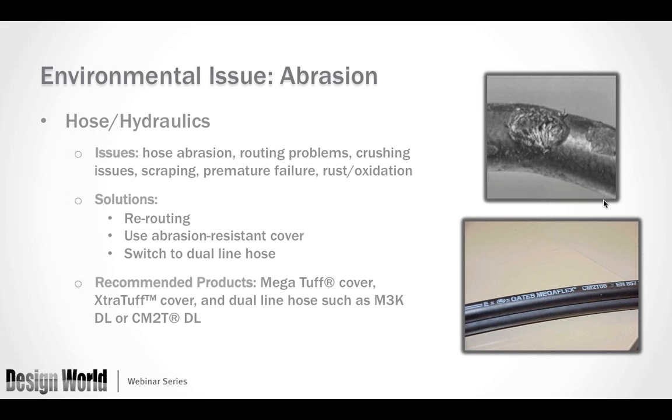In some occasions, you can even switch to a dual line hose if you've got an envelope where you've got a very tight area that you're trying to fit a group of hoses into. Sometimes a twin line will get a slimmer profile and will stop the chafing as well.